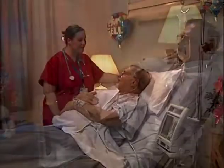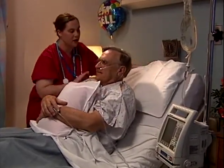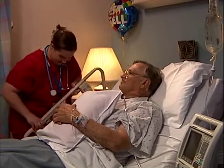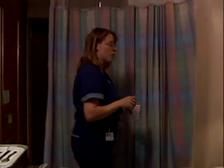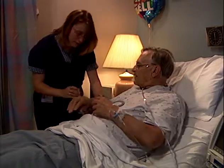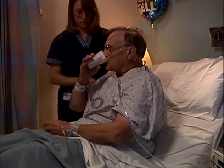You may begin noticing a generalized body aching and tiredness in the first few days after your surgery. This is common and may last a few weeks. You have had major surgery, and your body senses this. Do not be afraid that you are not getting better. Please let the nurse know about any pain, aching, or tiredness. The nurse will encourage you to take medicine to make you feel more comfortable. When patients are comfortable, they rest better, move about easier, and generally get well quicker.